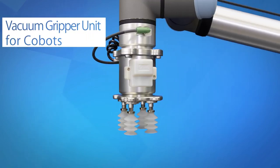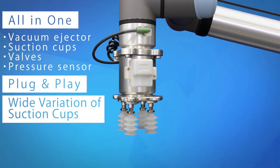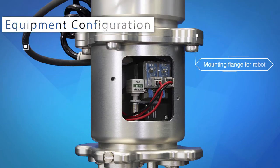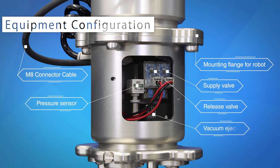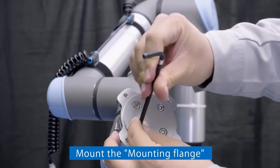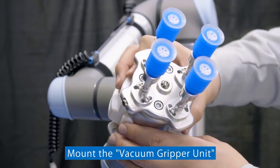This video showcases SMC's plug-and-play Cobot end effector, specifically designed for Universal Robots. This is an all-in-one plug-and-play unit that includes a vacuum ejector, wide variety of cups, valves, and the pressure sensor. Here is the equipment configuration. As mentioned, the all-in-one also includes the M8 connector cable, mounting flange, supply and release valves, pressure sensor, and vacuum ejector. To get started, simply mount the flange, connector cable, and air supply.